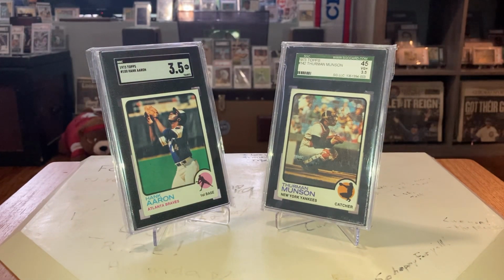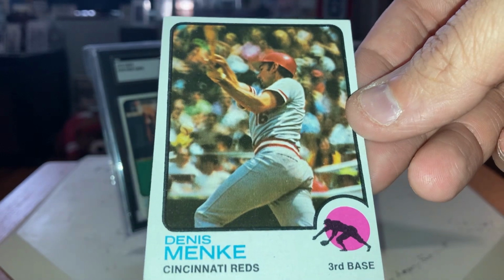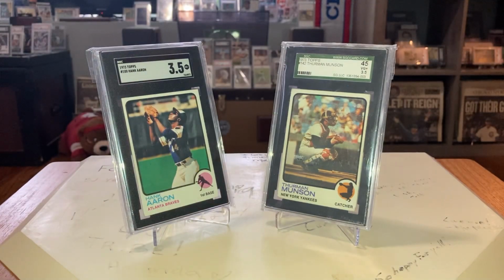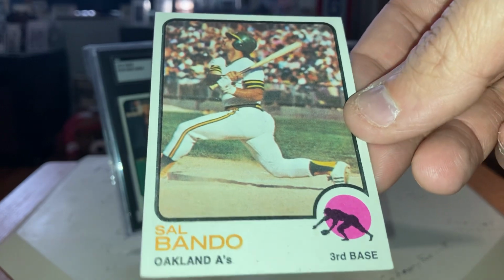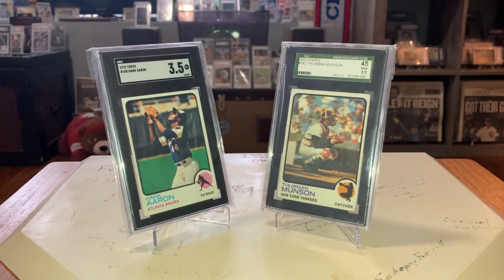Now, hitters, a few just cool hitter images that I've seen. This one is awesome. Again, that same photographic effect back there. Dennis Menke for the Reds. That's a cool image. Sal Bando. What a cool freaking looking card, man. I love this. Glorious A's uniforms from back there, but that is such a cool image.